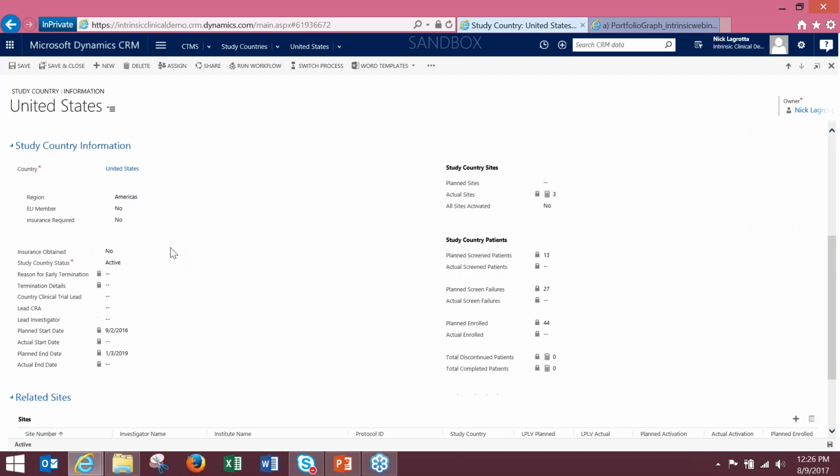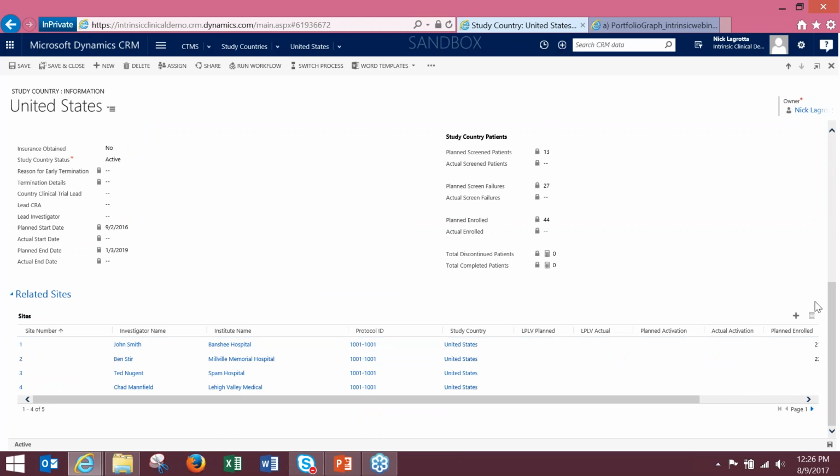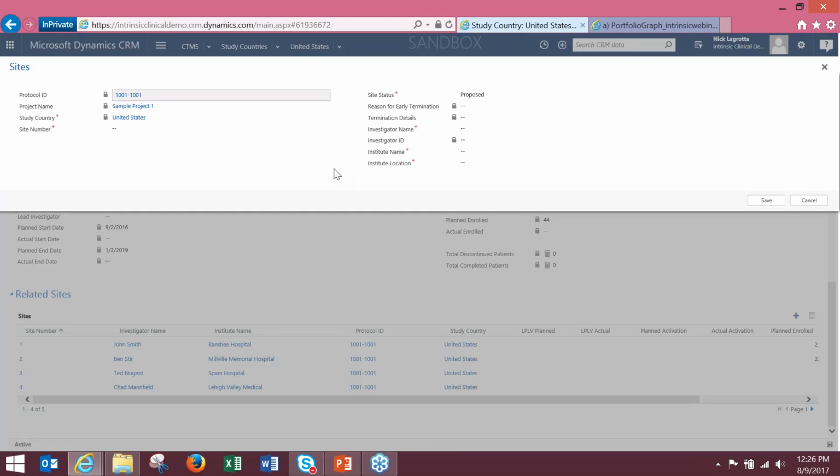It's going to be set up similarly to the studies page. Once you enter this information, you can click on the quick read in the related sites. And once again, it's going to show you at the top. It's going to be pretty much the exact same format.